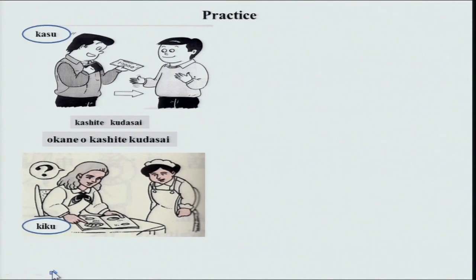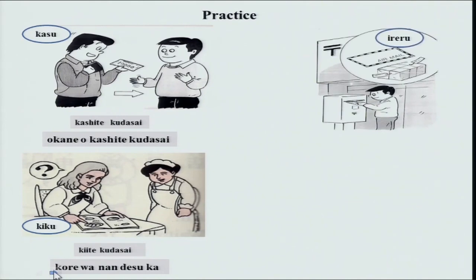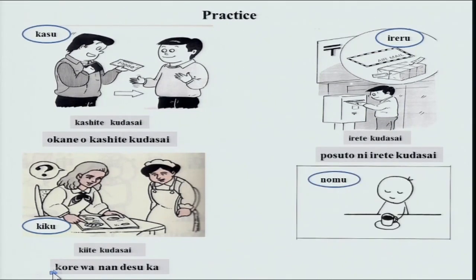Kiku, she is looking at the menu, a little worried. What do you do? Waitress ni kiite kudasai. Kiite kudasai. Kore wa nan desu ka? Kiite kudasai. Kiku also means to listen, to hear. As you have done in your previous lessons, kiku also means to ask. Ireru is putting it in the post. Well, irete kudasai. And posto ni irete kudasai. Then we have nomu and nonde kudasai. Kohi o nonde kudasai.